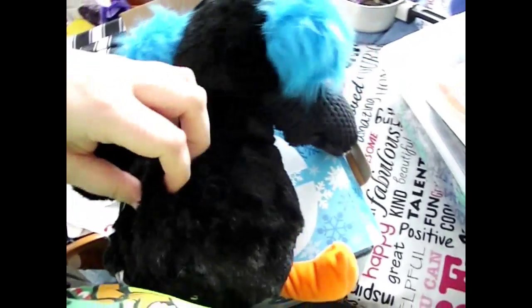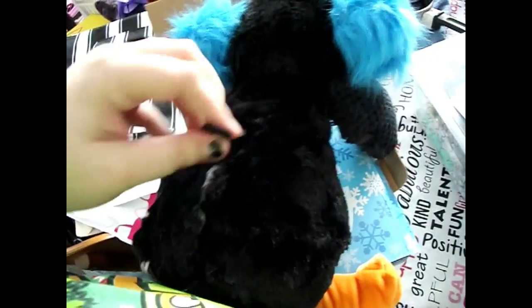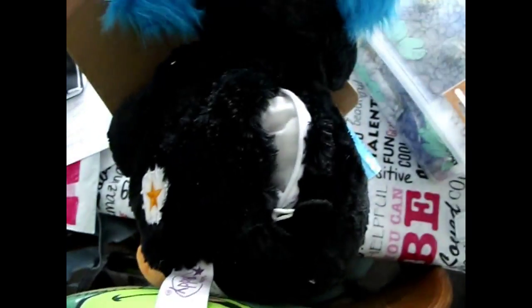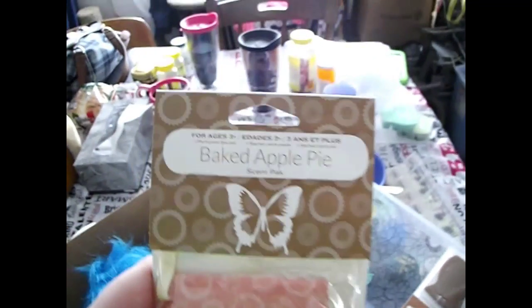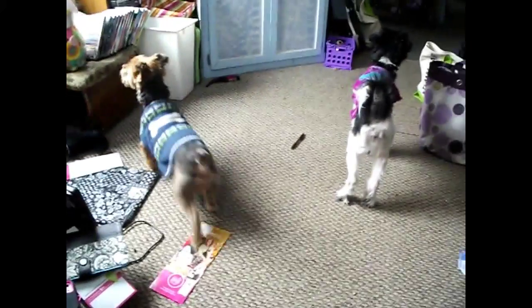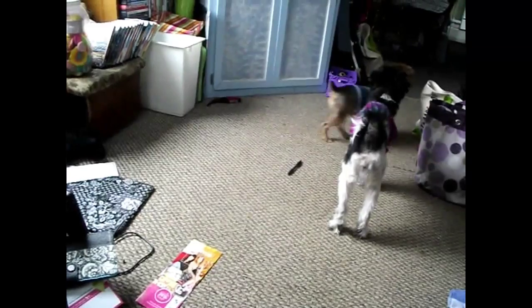He's so cute! He's adorable! And then he's got a little thing in the back where you open him up. Little zipper. Where you open him up and you stick in this. And you put him in there. And he smells like this. Baked apple pie. There it is. Yummy, yummy. So this is what happens when somebody comes into our driveway that the dogs don't know.